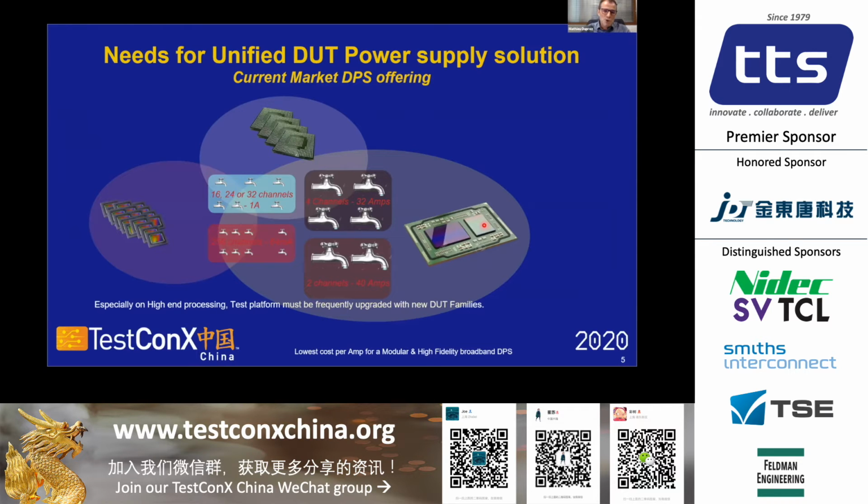So here I'm showing what is available on the market through the ATE providers and also off-the-shelf instrumentation. You will find some DPS instruments running 32 channels most of the time, 1 amp, and you can find different ganging configurations offering 4 amp, 8 amp channels. You also find sometimes called VI source, but they are DPS. So instruments with over 100 channels running 32 to 64 milliamps. Sometimes you can gang them.